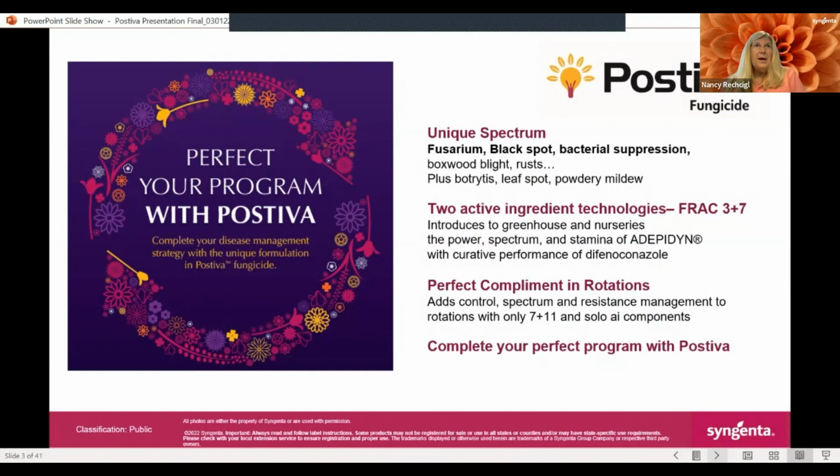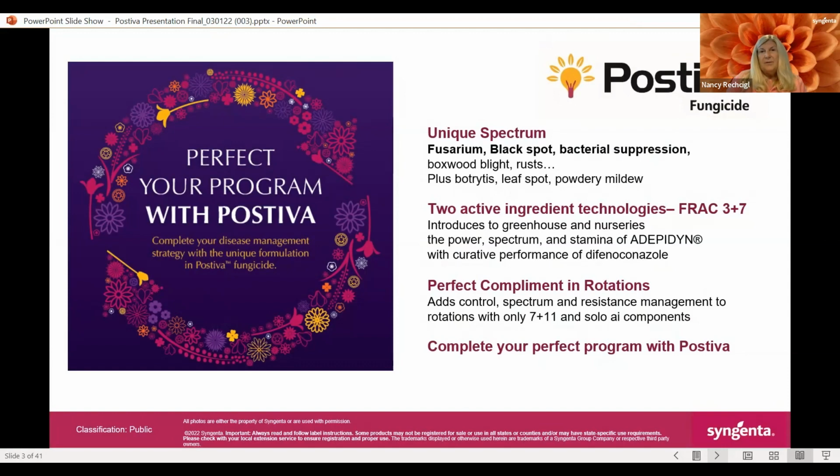So you can see why we're very excited about bringing this new fungicide to the ornamental market. It definitely has a unique spectrum. It gives us some really strong control over some difficult diseases, Fusarium being one of them. The industry could use another tool to help manage this disease, especially in the garden mum crop. Black spot on roses, extremely strong on this disease as well. And one of the game changers here is the bacterial disease suppression that we see with Postiva.